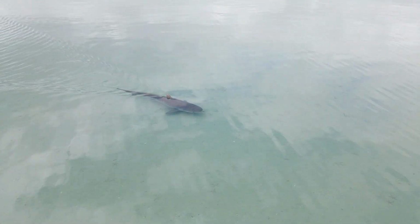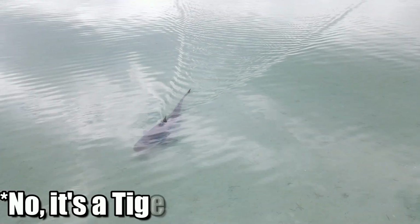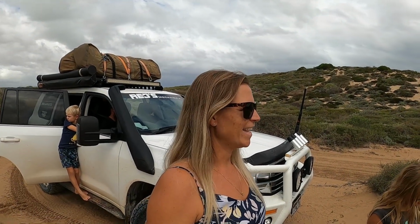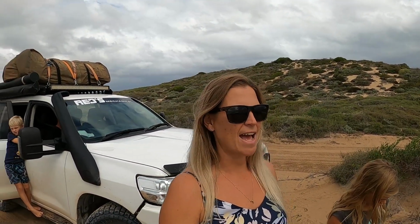A black tip. A black tip, you reckon? Like a black tip. Yeah. They're just cruising around in the water, about 2 meters long. There's another guy just hanging out here fishing up to his waist. I don't think he spotted it. But yeah, that's pretty cool. The wildlife is out and about.